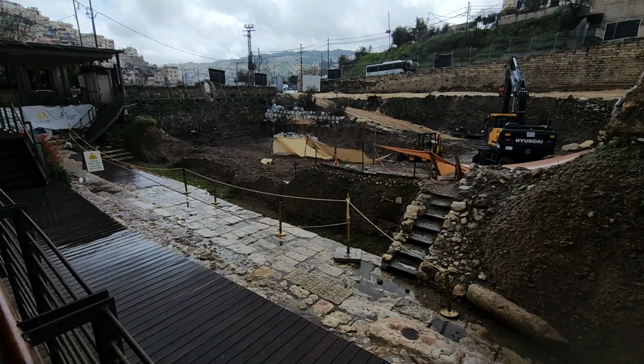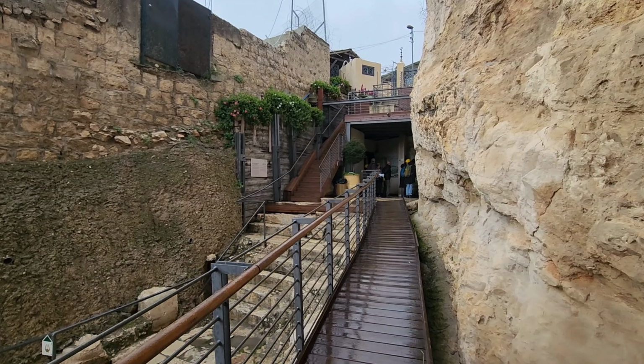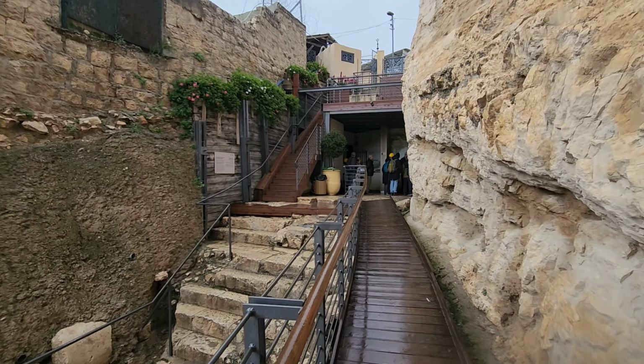There's another mikveh. It's a Hashmonite palace. The idea is that everyone can use it around it. You see here, part of the northern wall. This is the southern wall. Western wall or western part of the mikveh.